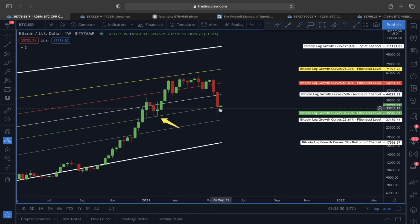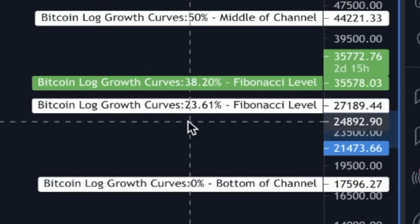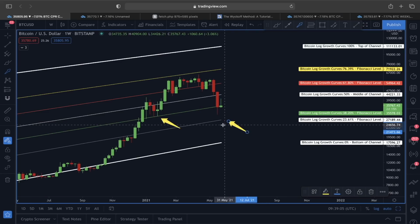38.20%, and if that's going to happen, then we could see another pullback that could bring us around the next Fibonacci level to the downside, and that is 23.61%, and that is sitting around $27,189. So this here is our bearish price target if the weekly is going to close below the 35,500 price level.